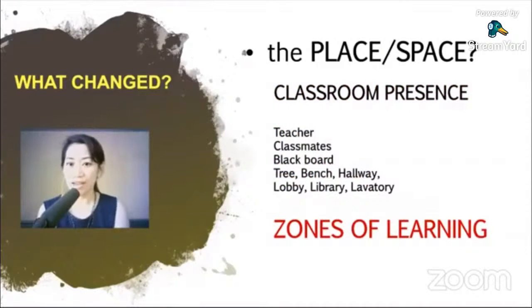Okay, so the classroom presence also, why did I enumerate those things? Those are also the zones of learning. Because of course, we all know that learning is not confined in the four walls of the classroom. With their interaction with classmates or mga kalaro nila during recess or lunch break, they learn the value of patience, perseverance, maybe being kind to a classmate. So they learn, maybe not academically, but they develop their other areas of development. Physical, social, language, cognitive.